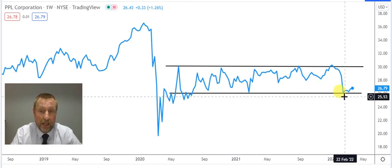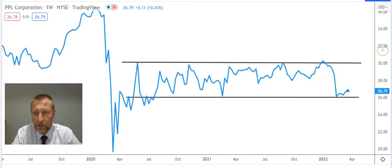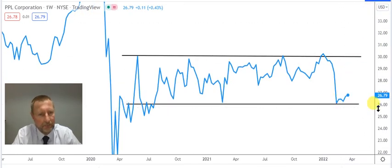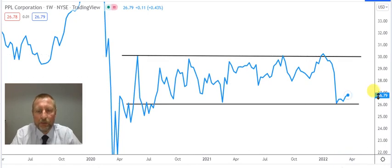And it bounces off the support line. There's a bit of a higher low there. You can see there. I just want to show you. There you are. There's the low. There's a higher low. This chart actually looks good to me. So maybe it's time to buy it. Stick to your stop loss. And then maybe you can go all the way to your target.